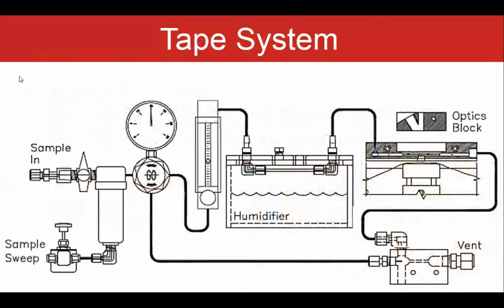So with the tape system, basically what we have is the sample entering the analyzer. Typically it will be pressure regulated and flow controlled. The pressure we typically like to see is about 15 psi-G, or around 1 bar. And then we flow it on the order of about 100 cc's a minute into the analyzer.